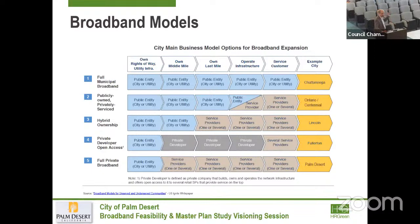Model number two, and this is what we see Ontario doing today. They are going to build the entire infrastructure. So they're going to build not just the middle mile, but the last mile. And then what they're going to do is reach out to the private sector to put services over it. So in their model, they have to staff up to operate it and maintain it, but then they reach out to the private sector to actually provide services over it.